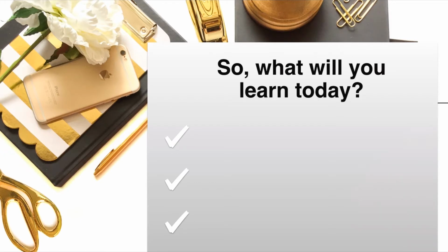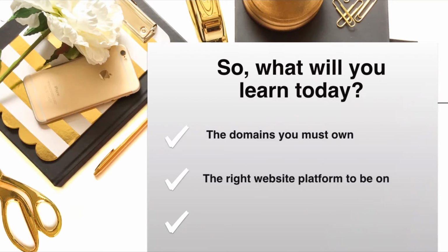So what will you learn today? What we're going to be covering today is what domains you need to purchase and how many, what website platform you should launch your online store on, and how to source suppliers for your stock. Very important, whether that's drop shipping, whether that's sourcing suppliers where you're creating your own product or your own clothing label, or sourcing other products from other distributors. So I'll be walking you through that today.